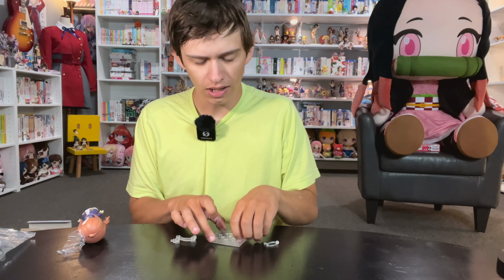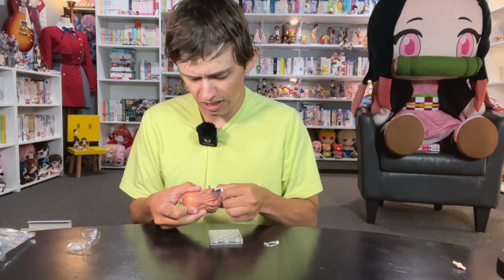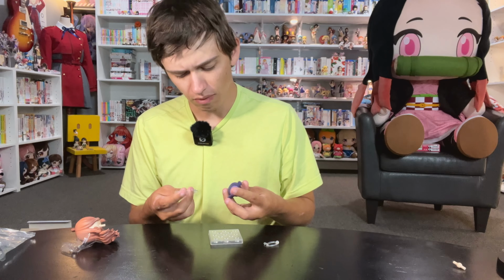Price-wise, this figure will vary between where you buy it and shipping and taxes and everything like that. But you're probably going to get it between the $45 to $50 range. I think that is probably the best range to spend if you are interested. Personally, I think that's about right. I think it's definitely one of the less detailed, less intricate Nendoroids, but it isn't bad. It's definitely worth buying, especially if you're a Konosuba fan. So I'm not going to tell anybody not to buy this one. This one is a good one if you're interested in the series.